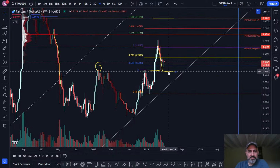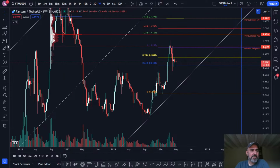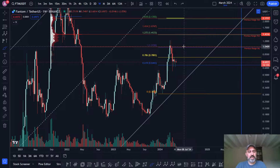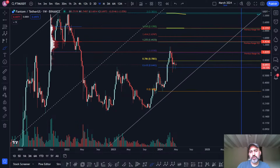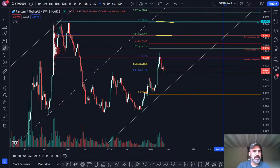Let me just get rid of that now. This SR flip is holding. Yeah, now that's what you want to see for continuation. You want to see an SR flip to hold. We've pretty much filled all of the volume from this down move all the way up, and so the next challenge for this token is to get back into that previous range. You see there's a range here, value area low, value area high. That's the range. You've had one rejection. The next challenge is to get back into that range.